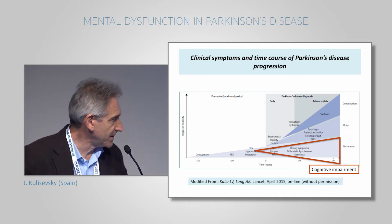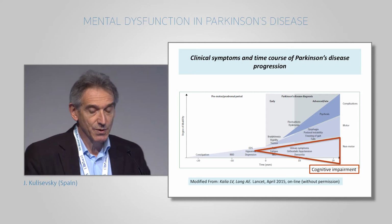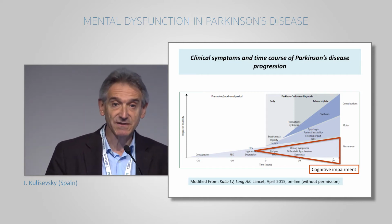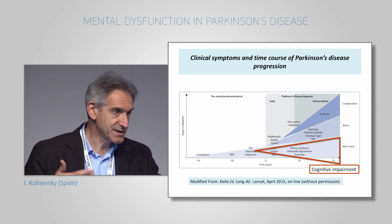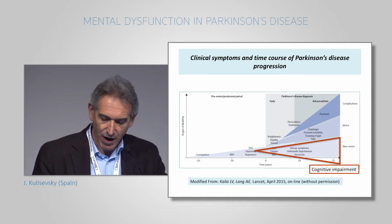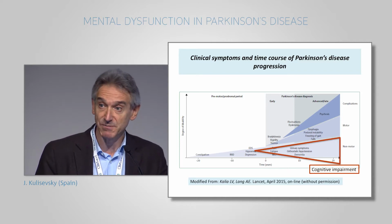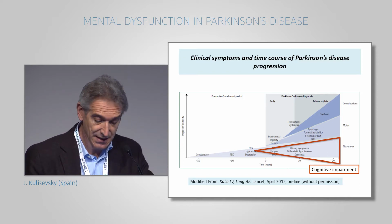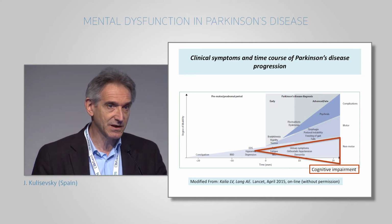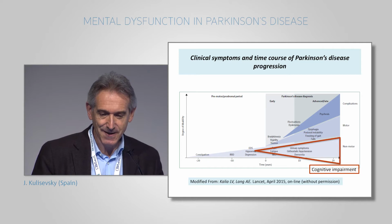And I have drawn this triangle just showing that cognitive impairment is a central feature of Parkinson's disease, nowadays acknowledged as such. Parkinson's has its own cognitive impairment and perhaps it's a dementing illness. And all things that go to worse begin by little impairment.